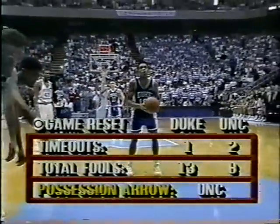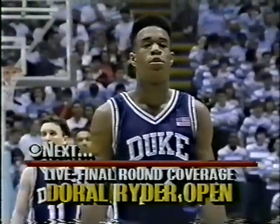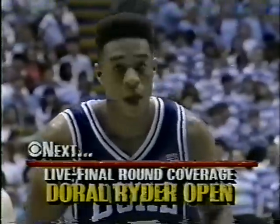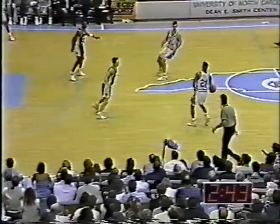Thomas Hill with a 1-1. Nice follow through. Backed off the line a little bit, but really stayed with the shot with his hands. Can't ask for better form than that. Hill 4-for-4 in the game's final minutes from the line today.